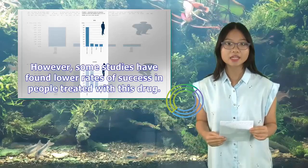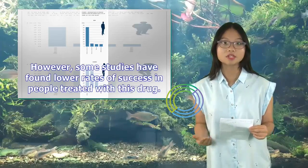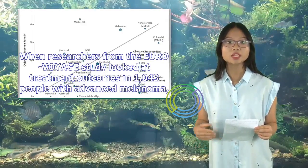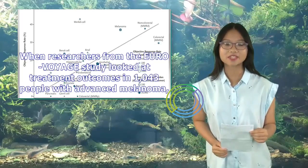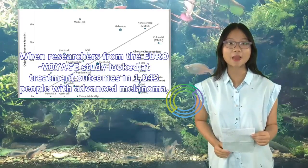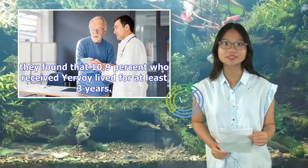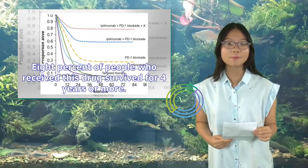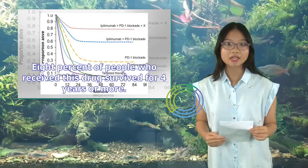However, some studies have found lower rates of success in people treated with this drug. When researchers from the EuroVoyage study looked at treatment outcomes in 1,043 people with advanced melanoma, they found that 10.9% who received Yervoy lived for at least 3 years. 8% of people who received this drug survived for 4 years or more.